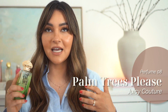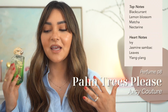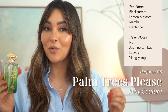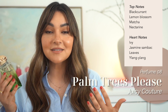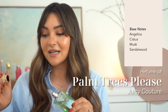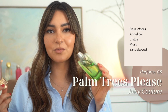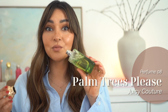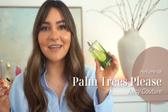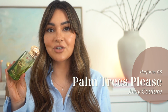It's very fruity and juicy and fresh. It has some blackcurrant in the top, matcha and nectarine and lemon blossom, which sounds very nice, right? It has some ivy in the heart, jasmine, leaves, and ylang, and some angelica, musk, sandalwood in the base. It's such a nice combination of notes which make it very interesting to me, and it doesn't smell like every other scent, and it was quite inexpensive. It's such a hidden gem. It's so refreshing. It's an easy grab. I took this with me on my summer vacation last year, and I will do the same this year.